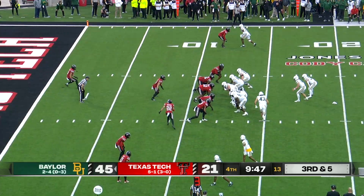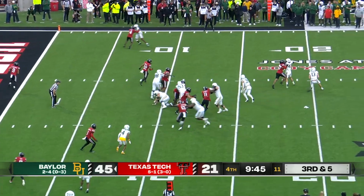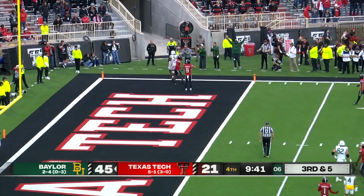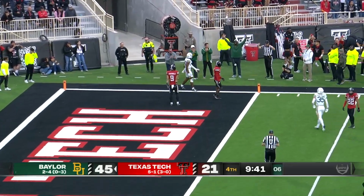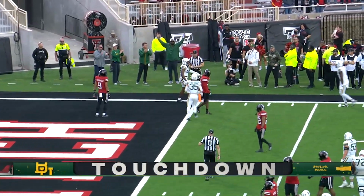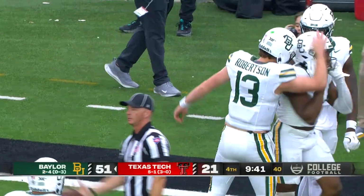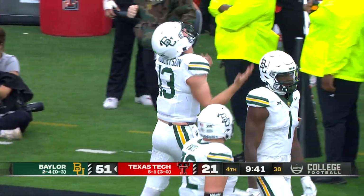3rd down and 5. Robertson looking to the end zone, back shoulder. Josh Cameron waiting for the signal from the officials. They have not. And they've signaled. Got it. Oh, there it is. Touchdown. Wow, that took a while.